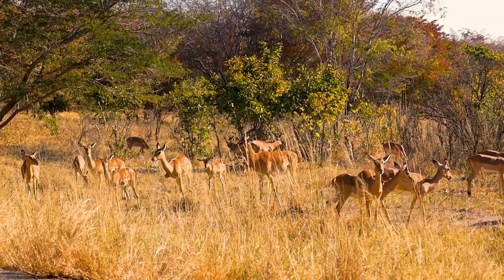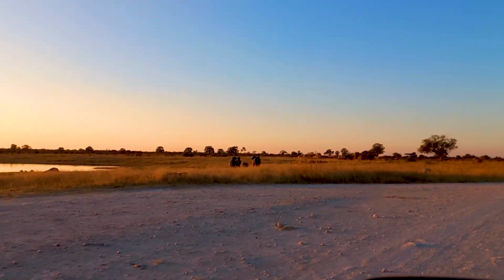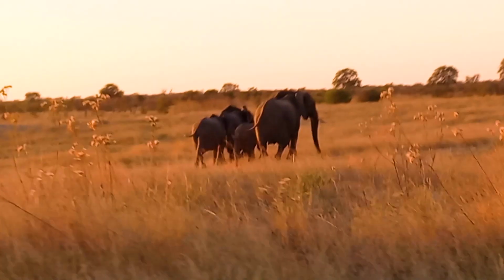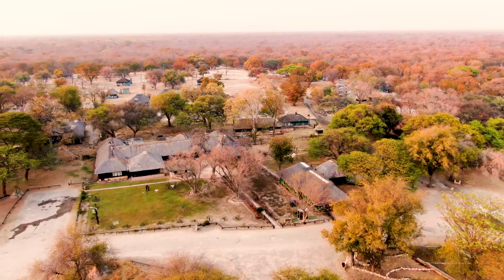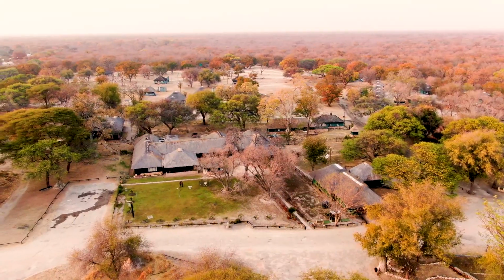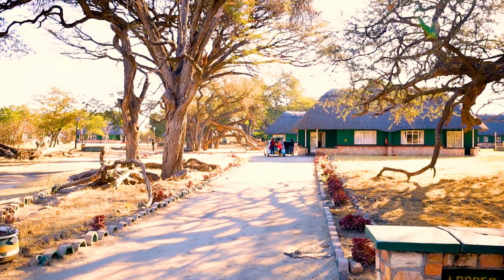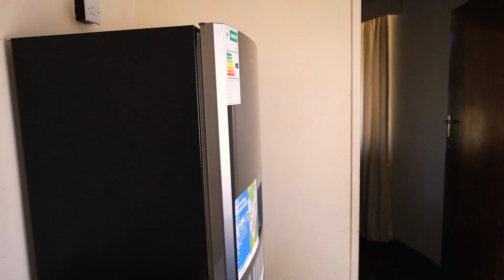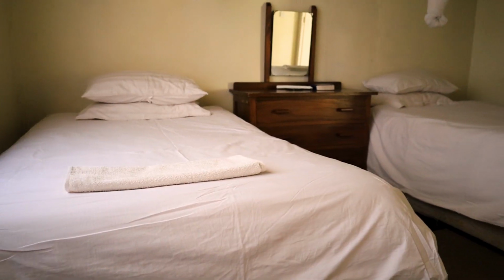As we entered the park, we were greeted by a large group of antelope and a herd of elephants which were crossing the road with lots of young ones. Let me tell you guys, Hwange main camp is a beautiful and serene environment covered with large camel thorn trees. The lodges are kept spotless clean, with different amenities such as fridge, stove, showers, and bathtubs designed to enhance your stay.